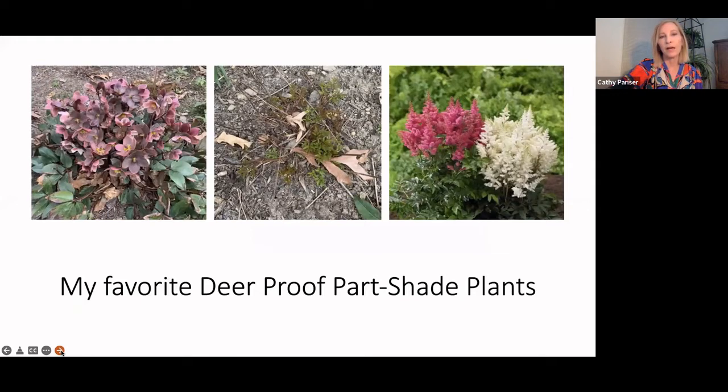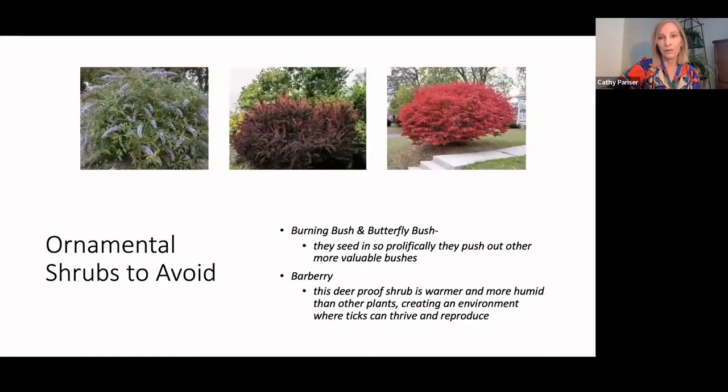But in an area where you have part shade, on the left is a plant called Helleborus, known as the Lenten rose. That's a real hardy plant, and it blooms right along with the daffodils. And in the center, you'll see my astilbe is starting to poke through the ground. And throughout the summer, you'll see the brilliant white and red color. So those astilbe and Lenten rose are two great plants for your part shade.